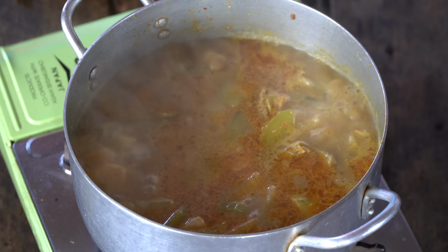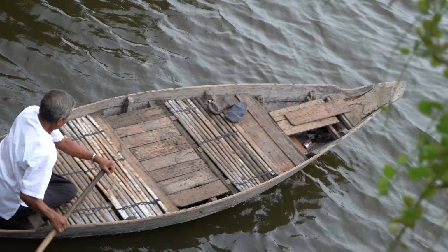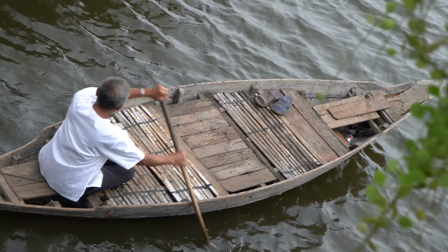Snakehead fish is commonly found in the Tonlé Sap and the river systems. Actually, the Tonlé Sap River is one of the most productive inland fisheries in the entire world. It's absolutely massive, largest one in Southeast Asia, but I mean, it's like an ocean in the middle of Cambodia.